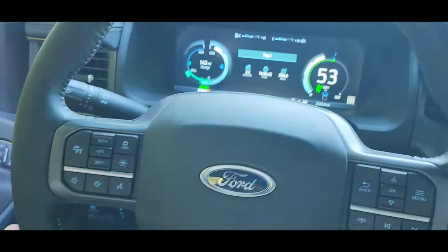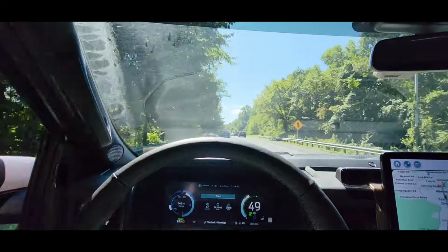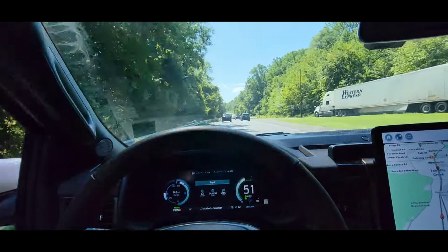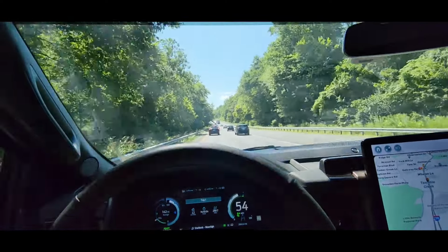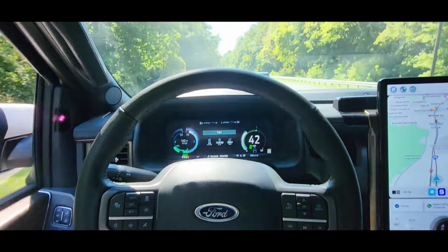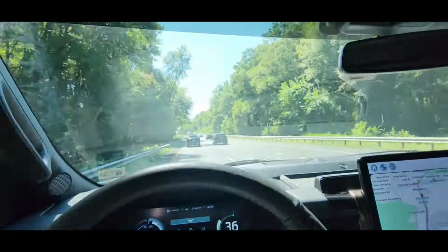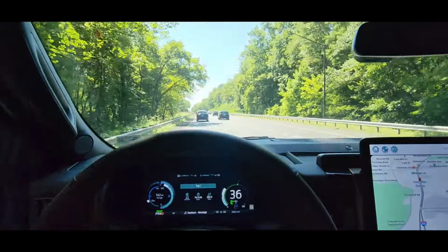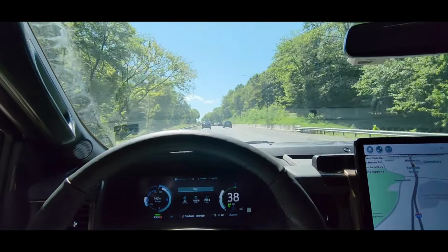So correctamundo, no Blue Cruise when you have a trailer hooked up to the truck. It knows, because you plug your 7-pin in, and then it knows that you've got a trailer hooked up to your truck. So it automatically deactivates the Blue Cruise. The adaptive cruise control still works, but the hands-free, you don't get it. The GM has got one up on Ford on that capability.